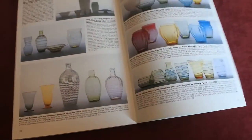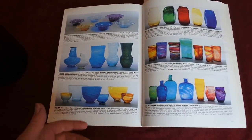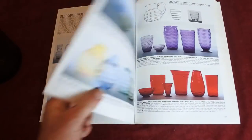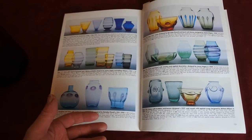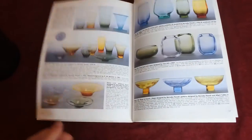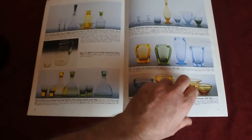As you can see, there's lots of coloured illustrations. As I carry on flicking through the book, you can see the diverse range that Whitefriars glass has produced. Some of their experimental wares. To be honest though, you could pick a piece up and not even know it's Whitefriars. These optical ribbed ones, I've had those quite a bit. As you can see, the book really does give you an in-depth look into Whitefriars.